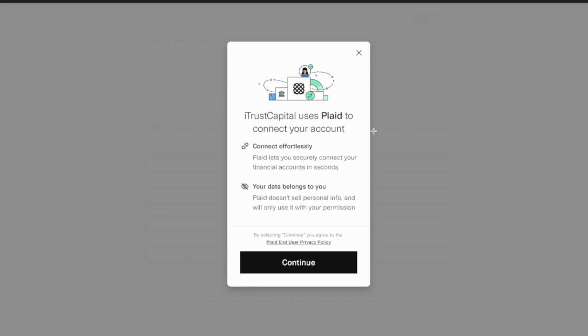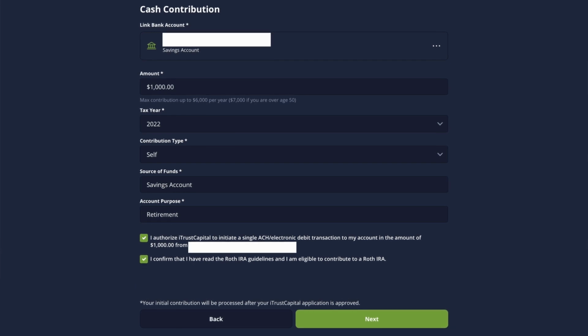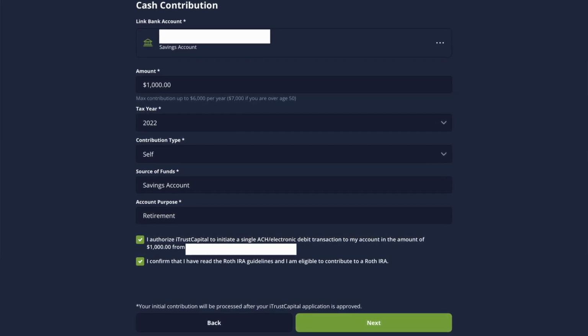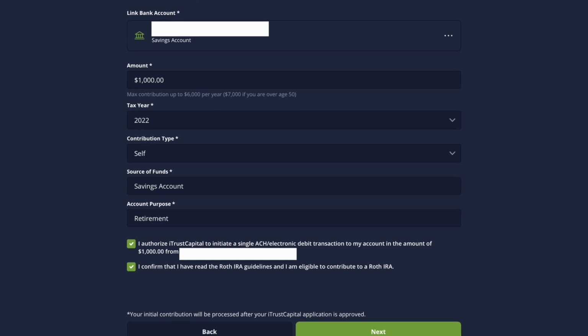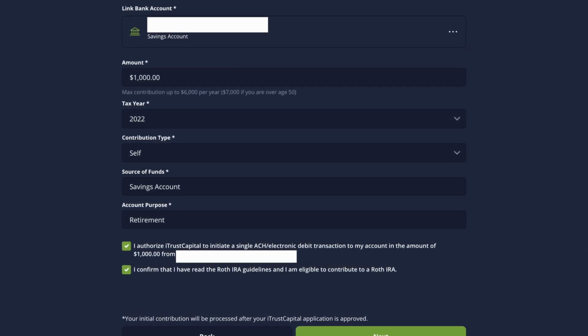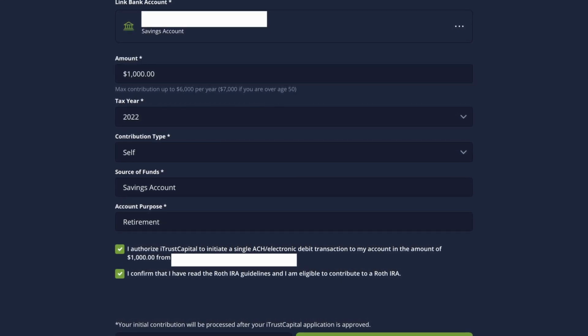So depending on the option that you chose will determine your next step. I personally chose option number 2, so I will be connecting my bank account using Plaid in order to make my initial deposit. So once your bank account is linked, you'll be able to make your first deposit into your crypto Roth IRA. So as you can see, I'm depositing $1,000 for the tax year of 2022, contribution type by myself from my savings account, and the purpose is retirement and making as much money as I possibly can. Right now, I only invested $1,000, but I will be maxing out my entire Roth IRA, and I will be depositing the full $6,000 that I am allowed for this year.